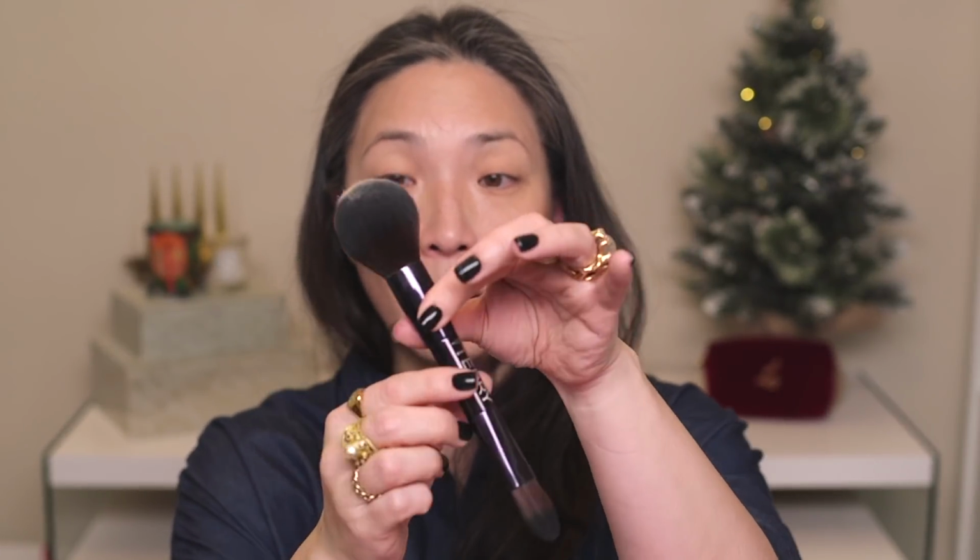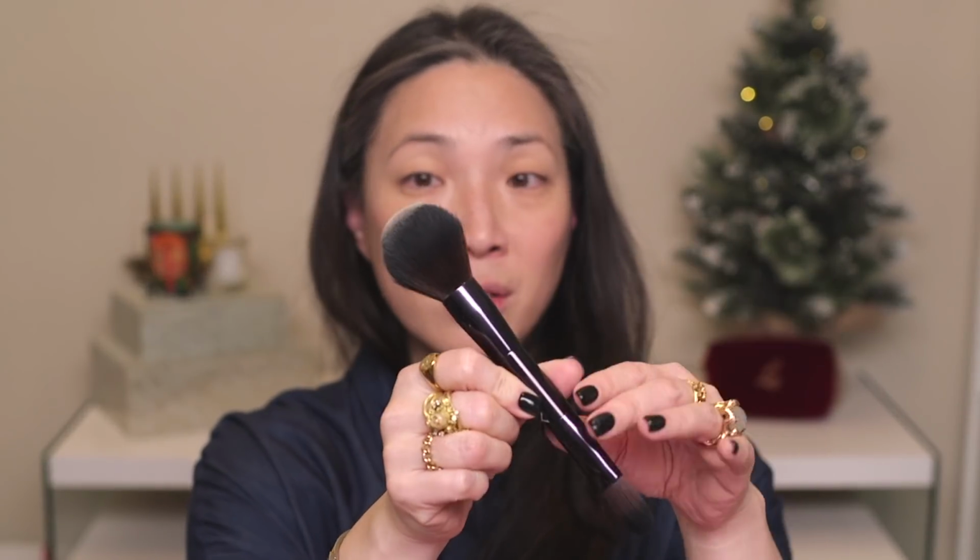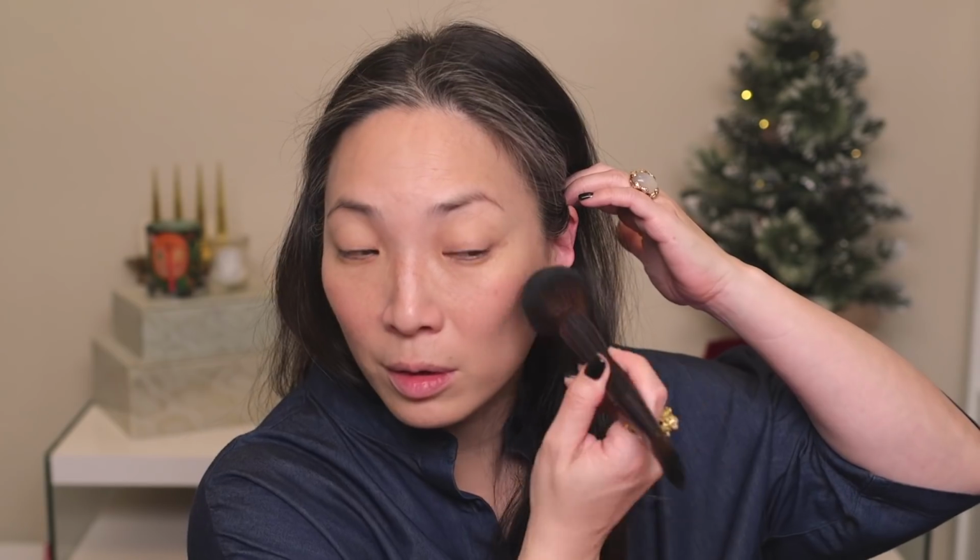And I've got my By Terry dual-ended powder and foundation brush. This is great for their powder. I really, really like using it for their powder. It's synthetic haired, but it just has this nice kind of light application to it. And this powder especially is one of those powders that I feel like I can go overboard very easily and then all of a sudden look like the Crypt Keeper, just way too dry and desiccated. So this brush really applies a nice light layer of powder.